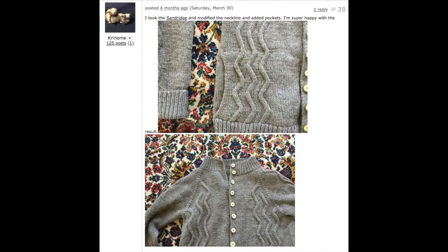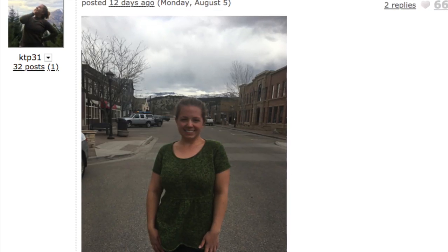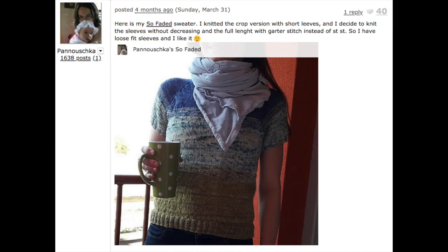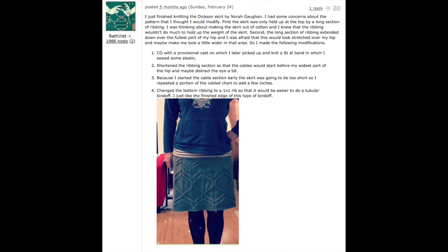The projects look amazing. I'm putting up on the screen now some of the projects. There was a skirt, there was a fern and feather sweater. There's just some beautiful work out there, and people really doing some modifications in terms of changing sweaters from the top down to the bottom up, adding colorwork, changing sizing, moving cables around so that they're more flattering, just really thinking about their garments and how they want them to fit and what they want them to look like on their bodies. So congratulations, all of you guys.